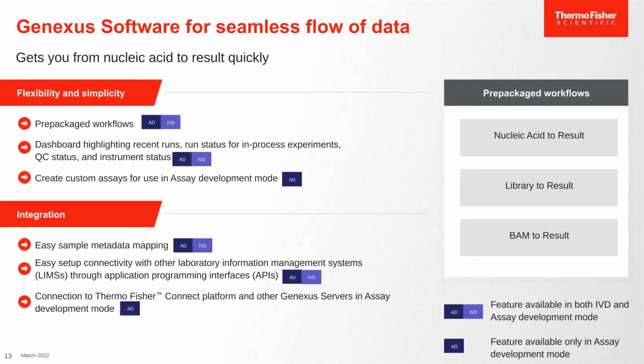A little more on the data flow. You can see on the right-hand side of the slide that we have a number of pre-packaged workflows, and they vary on the actual starting point in the process. So you can see from nucleic acid to result. If you have isolated nucleic acid, you can start there. If you have prepared libraries, you can also start at that position. And you also can take raw data in the form of BAMs to the result as well. So there's multiple places you can start.